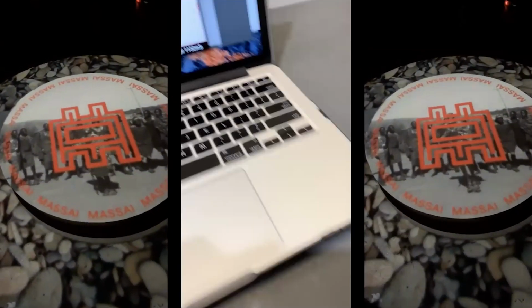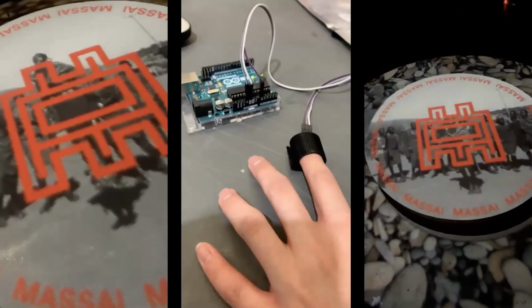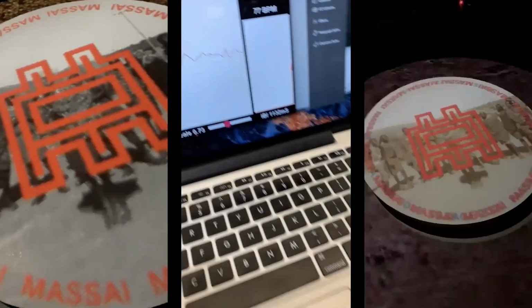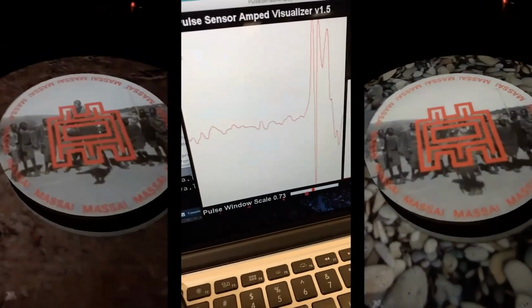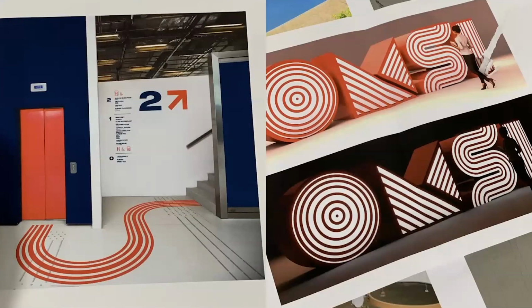This particular student is working with a pulse sensor. So as the pulse quickens, the graphics quicken. As the pulse slows, the graphics slow. Here we're looking at the idea of environmental wayfinding, or even letterforms that exist at the scale of the body.